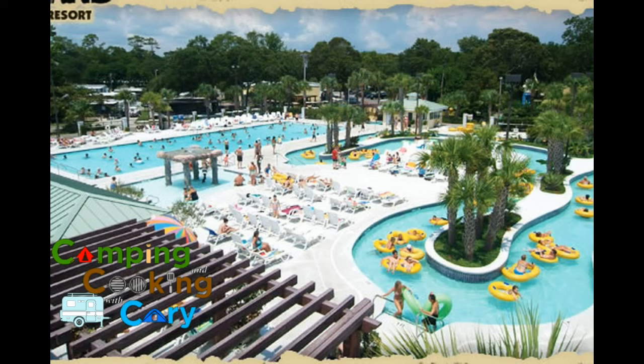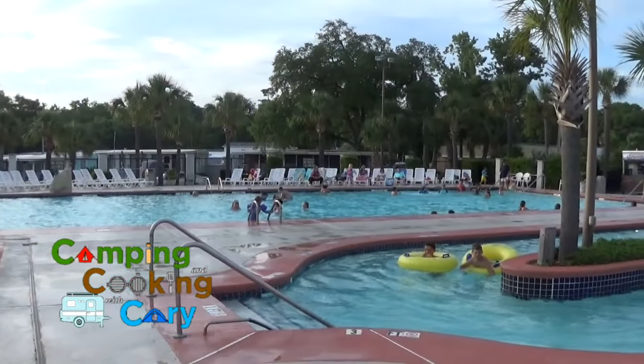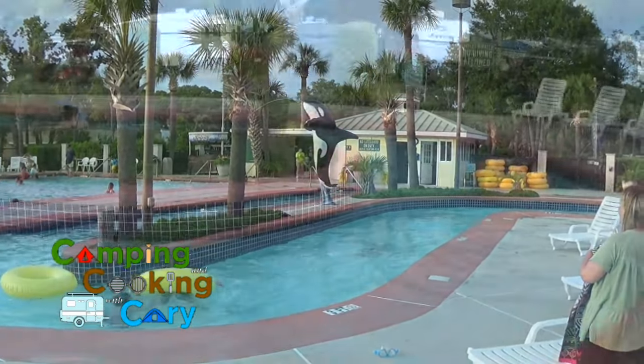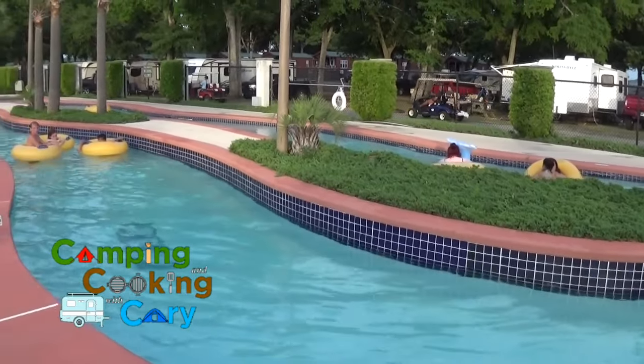The big attraction, though, for my family and especially for my daughters is the water amenities that they have here. Very large pool and kind of a small splash pad, and then a huge lazy river, which compared to a lot of other campgrounds we've been to, this lazy river is very large, and it does get very crowded when we were there in June. It does get very crowded in the afternoon hours.